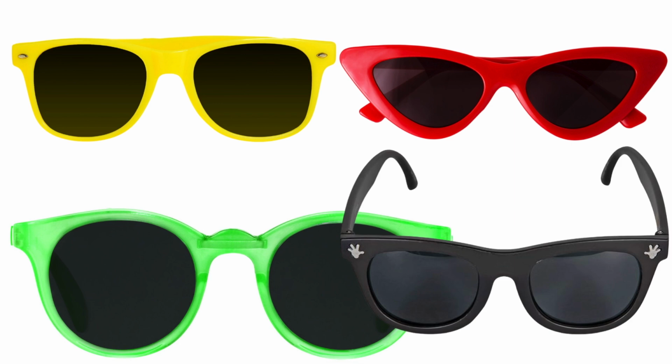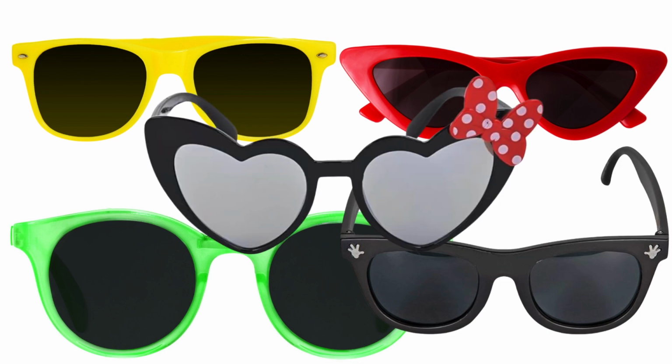Do not bring your expensive sunglasses unless you like donating to Disney's Lost and Found. Cheap sunglasses only. If they make it through the wave pool, congratulations. If not, $5 life lesson. Be prepared. Don't mourn your wayfarers.